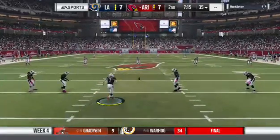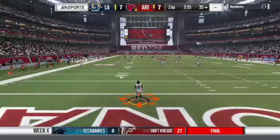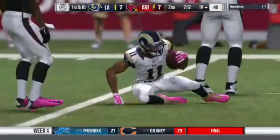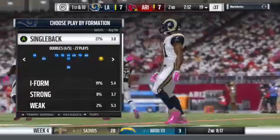So a tie ball game here as the kick's away. This is fielded a couple yards deep, and he'll take it back to about the 19-yard line. The Rams offense now, they get set and head back onto the field.